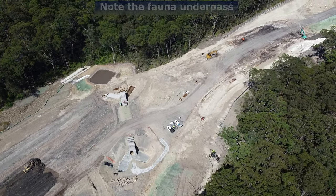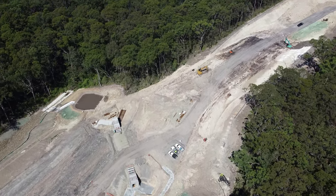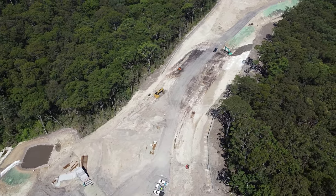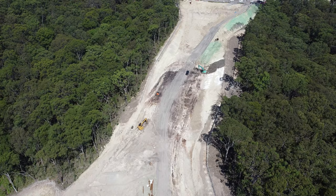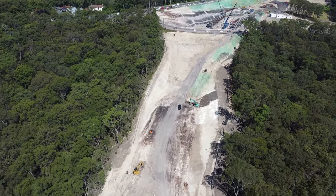The next part tackled was Section 5, Sandgate Road Shortland to Pacific Highway at Sandgate, a distance of 2.3 kilometres. Pre-construction activities for this northernmost section began in June 2010. The section was officially open to traffic in January 2014.